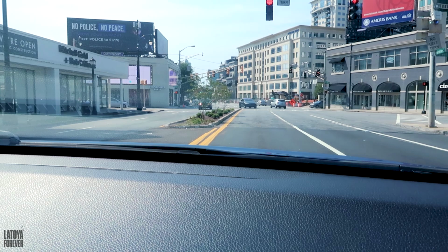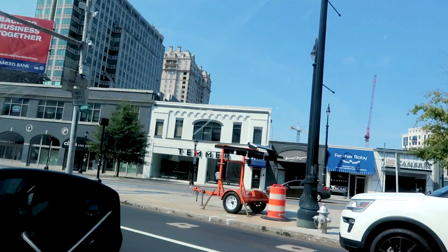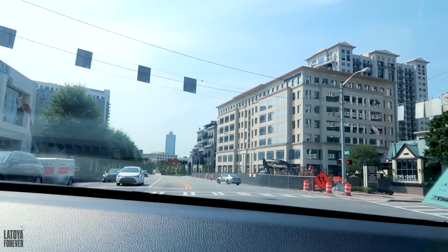I'm so confused. These roads are so weird. You're right. Gonna have to speed past this guy. Oh, I might be passing backside right now. That was a good one. That was a good one.